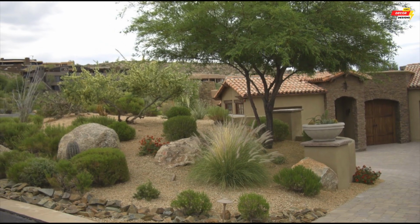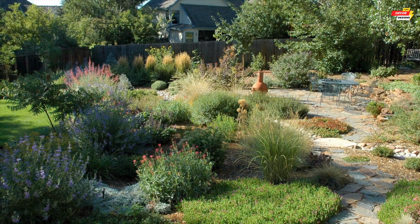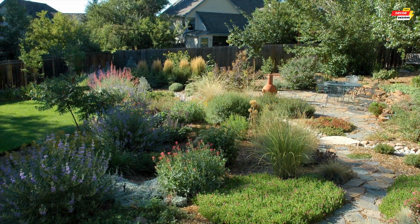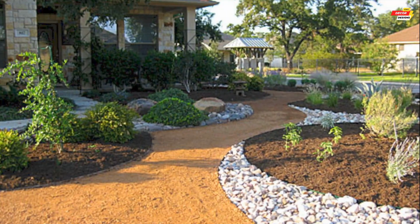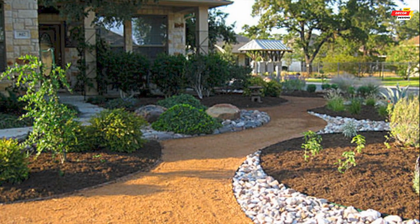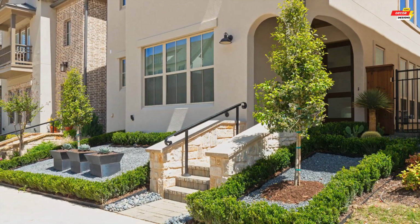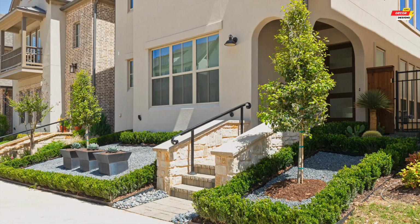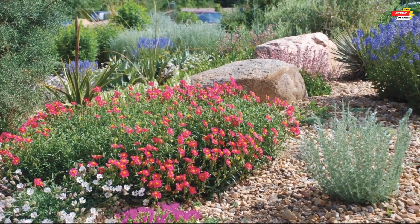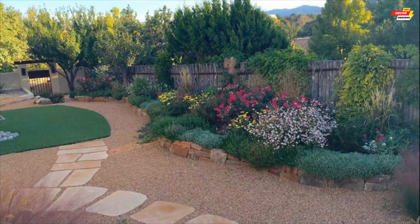Opting for a Xeriscape backyard design offers a wealth of benefits that extend beyond just water conservation. Firstly, and perhaps most significantly, it leads to a substantial reduction in water usage, translating to lower water bills and a more sustainable lifestyle. Secondly, Xeriscape landscapes typically require less maintenance compared to traditional lawns and water-intensive gardens. This means less time spent mowing, watering, and fertilizing, freeing up your weekends.